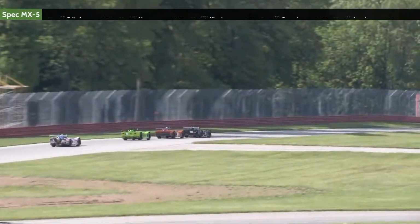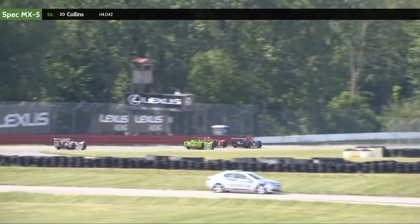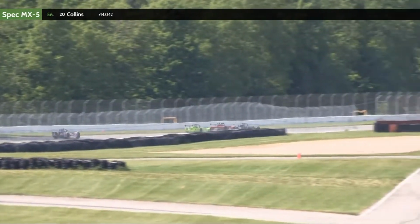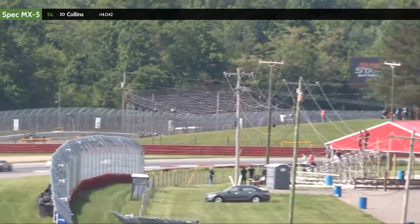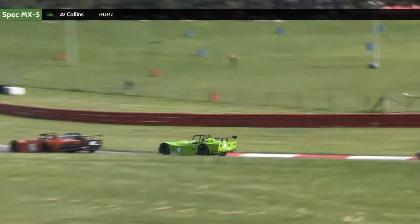Now, these races aren't based off of laps. They're based off of time. I believe that it's from the time they leave grid to when the checkered flag comes out, is about 35 minutes. So there's plenty of time in this race, plenty of racing to go.